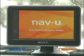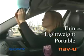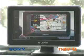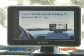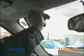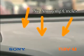The new Nav U personal navigation device from Sony is thin, lightweight, and totally portable, with an oversized 4.8-inch high-resolution display for easy and safe driving. The flexibility of the gel-type super suction cup allows you to mount the device on your windshield or on your dash and leaves no annoying circles behind.